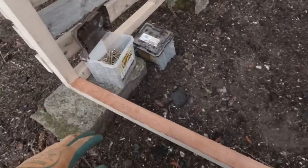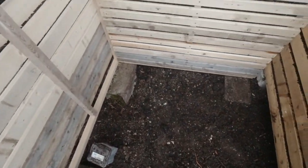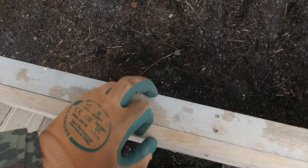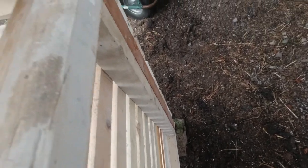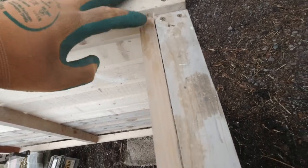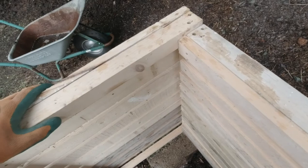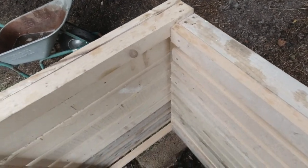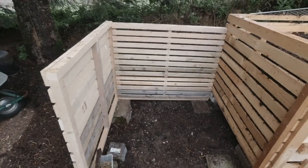Oh, because these bits here are different than the ones I've used there. I hadn't accounted for the thicknesses being a little bit different, and that's why there's this bit of a step here. But it's fine. It's a compost heap, for Christ's sakes. Not meant to be a study in architecture.